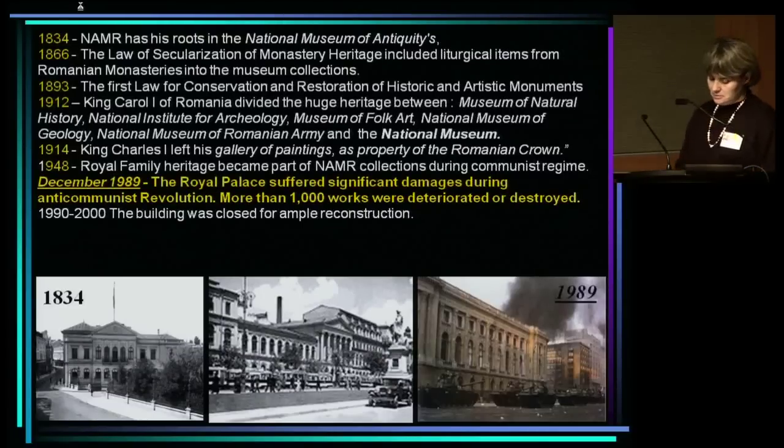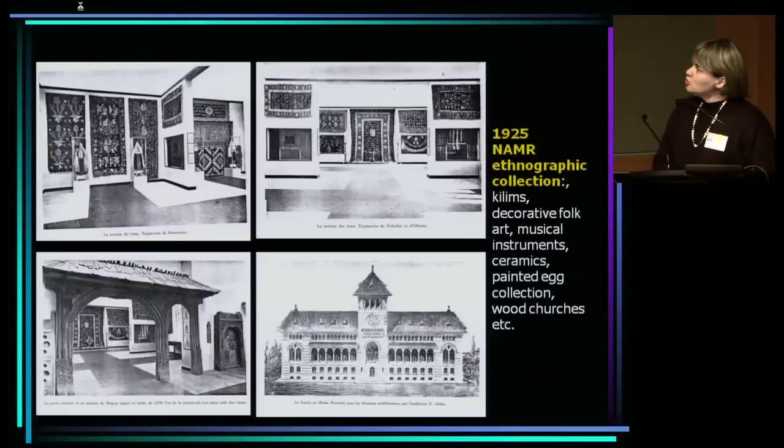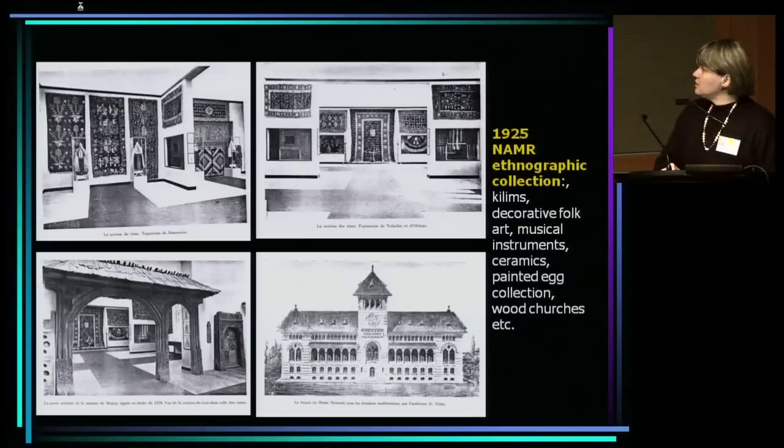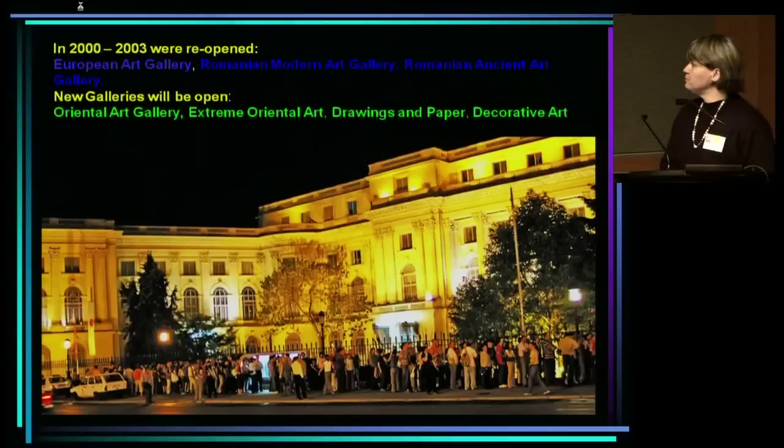From 1990 to now, you have some pictures from the 1925 National Museum of Art. It's one of the locations now. It's hosting the National Romanian Peasant Museum, and is dedicated only to ethnographic art. That means a lot of carpets, kilim carpets, but also pile carpets, rugs, and costumes and embroidery.